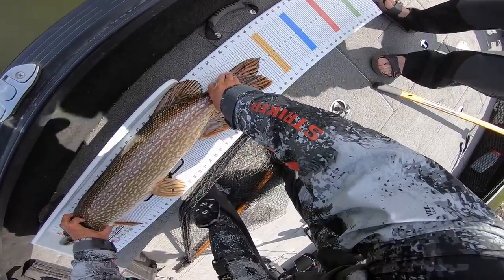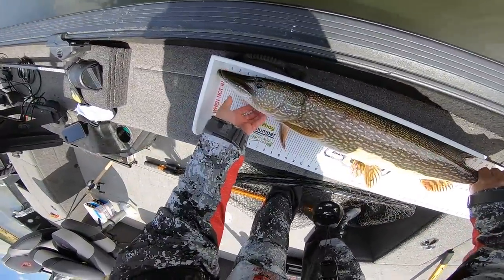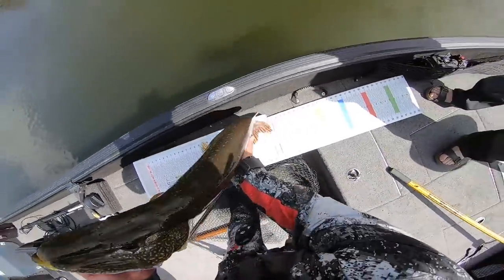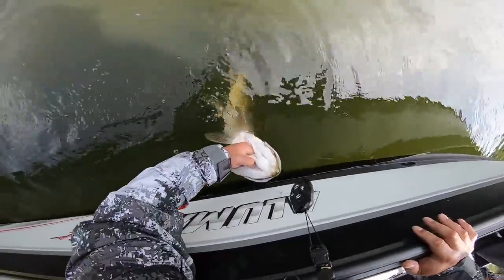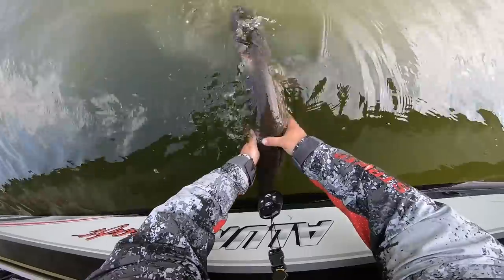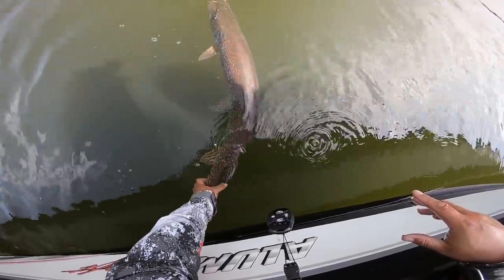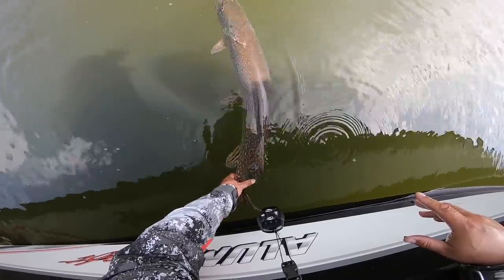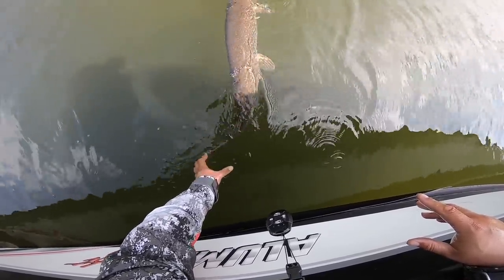Thirty-eight and three quarters, I'd say. No, 39. Oh yeah, 39. Okay, 39. Nice. I won't even show it off again. We'll just do a quick release right here. Awesome. 39 incher. I think this is the one that you missed. About the right size. Beautiful fish.